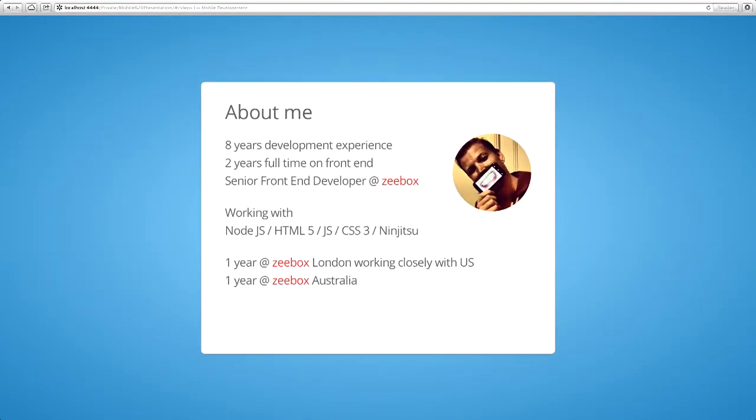So, a little bit about me. I'm a senior front-end developer with zeebox. I've got 8 years development experience and 2 years full-time in the front end. Before this, I was actually a .NET developer. I've literally done the whole stack. I've done various different jobs, but before my last company, I started working more exclusively on the front end, and I've been fortunate that I had quite a lot of experience doing some quite heavy JavaScript applications. So I started moving more into that domain, and zeebox approached me, and that was that.